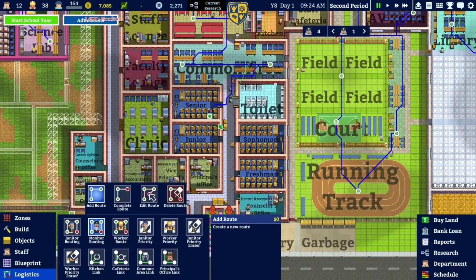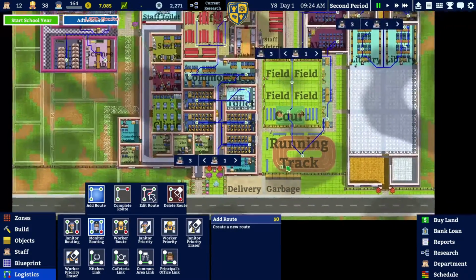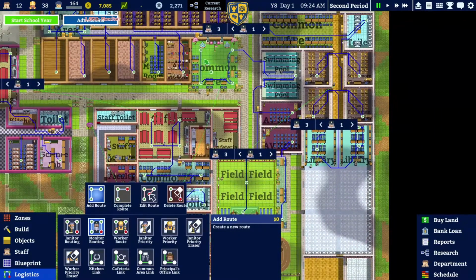Okay, the last monitor route is going in, so just making sure they cover all the bits and bobs. So there we go, one there, and probably complete it down by the vending machines, possibly just there. So there we go. Now we did add an extra one in. So there is this sort of outside area just here.